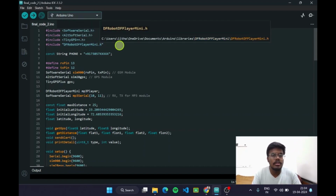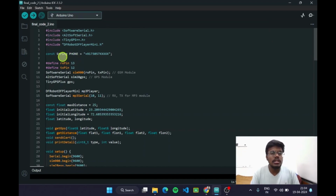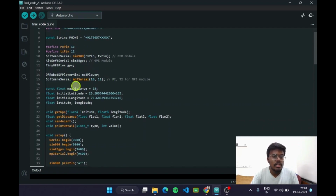Next, we do the string declaration for the phone, in which we will be storing the owner's phone number to which we will be sending the SMS alert. Here we are creating the SIM900 object, defining its RX and TX. Again, we are naming all the libraries that we have used. Here we are also naming the MP3 serial.